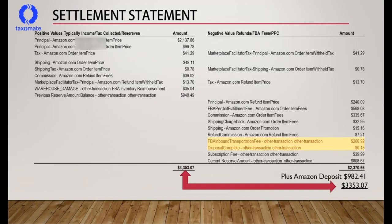And so when you looked at the totals, the income was $3353.07. And then all the expenses was $2370.66. And then you have your holdbacks. And then your Amazon deposit of $982.41. That makes those numbers tie out. So when Taxomate posts the invoice, it'll push in all the expenses and revenue. And then when your bank deposit comes in, they will all tie out, and your QuickBooks will look beautiful, which is what we all want it to be.